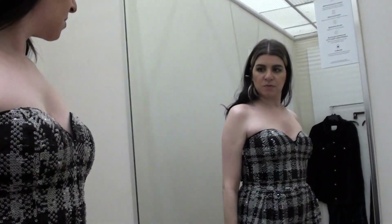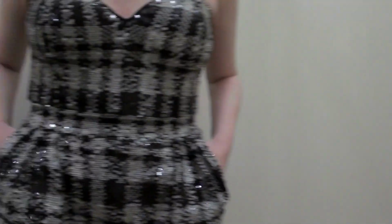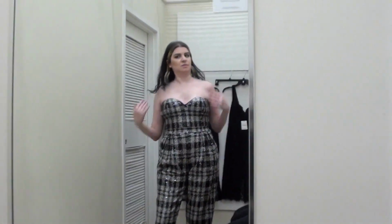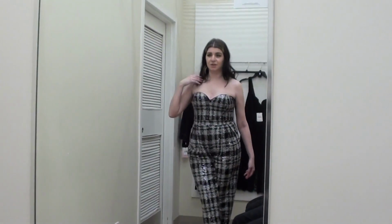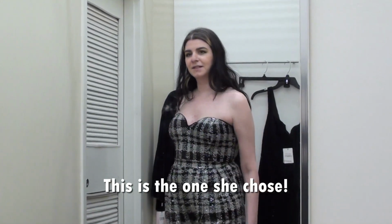This is what we call the Cruella pantsuit. And it's actually really flattering. Yeah, it's actually not bad. I really like it in a weird way. I didn't think I would. It's really cute and I can picture myself. And it looks very punky London. So I think it's very London and it flatters my waist.